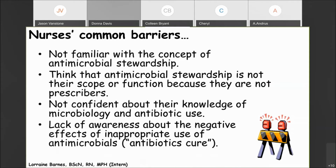The last piece then was a lack of awareness about the negative effects of inappropriate use of antibiotics. So this idea that antibiotics cure, right? That's kind of how people think about this. We have these drugs that we should be using to treat people because they help them. And people don't often think about some of those side effects and the negative effects and things like antibiotic resistance. So hopefully, again, this presentation sort of puts that into people's forebrain when they're thinking about the use of antibiotics.